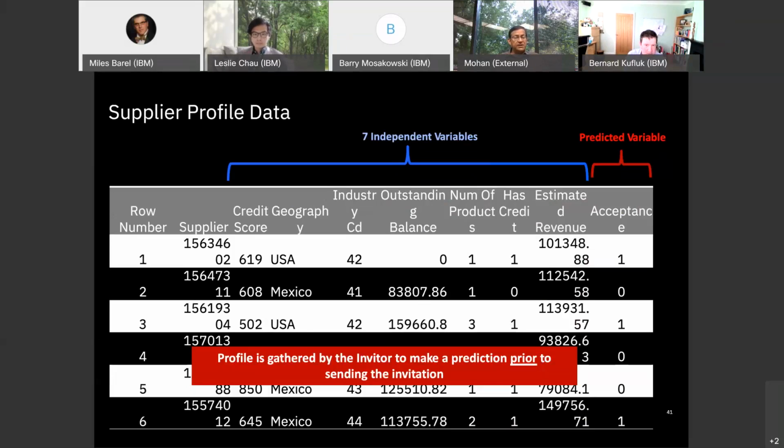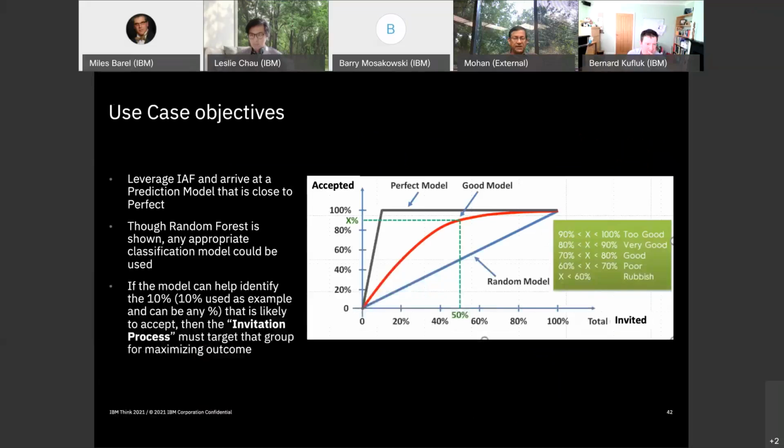Now, there are a few things missing here in our demo. We do not consider that, but that is part of the future solution, that suppliers also accept the invitation based on the buyer who invites them, potential future business that is possible, and targeted revenue. So we don't have those kinds of independent variables here, but we are going to use these set of 7 independent variables and see how the prediction might work. So let's go to the next slide and see how we actually leverage the IAF automation framework. So we have to build ML models. When we build machine learning models, there are several classification models available, several algorithms available. And our goal is to see what is the best classification that helps us to determine which suppliers to target.